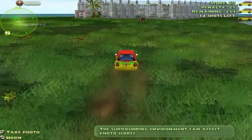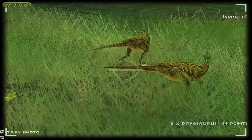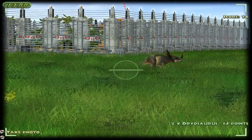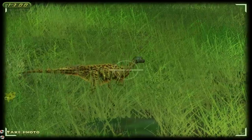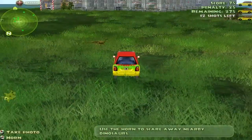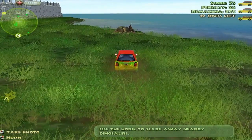Might be easier to get herbivores eating. Here's one. Looks like he's maybe eating. Nope. How do I get out of this view? There we go. Oh, there he goes. He ate again. There. Okay. That's one. Aren't you hungry? You should eat something.